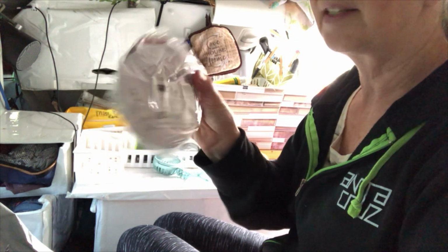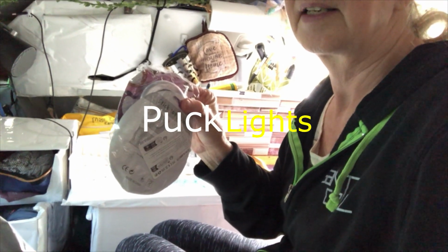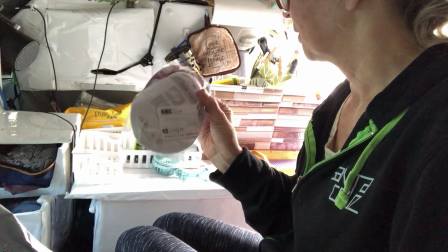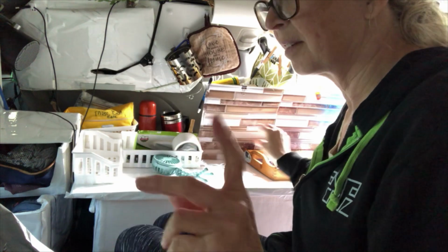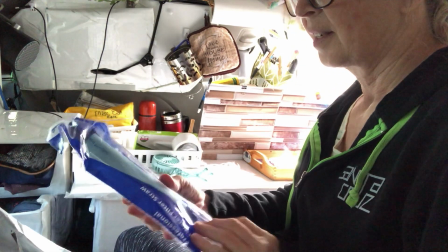Actually, I got these, they're stick-up lights, but I realized I already have a couple in here. So I think I'm going to save these for my house because I also need some extra backup lighting options for the house.